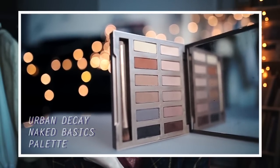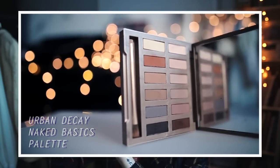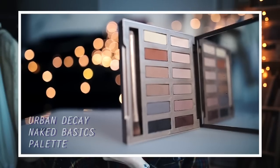The Urban Decay Naked Basics palette. I haven't talked that much about it, but it's the one I normally reach for on an everyday basis, and it just has perfect matte neutral colors that look good with anything. Recently I've been wearing less and less mascara, a lot of times I don't wear mascara at all. I just like to give my eyes a little natural shadow so they still stand out a little bit more, and I do that with this.